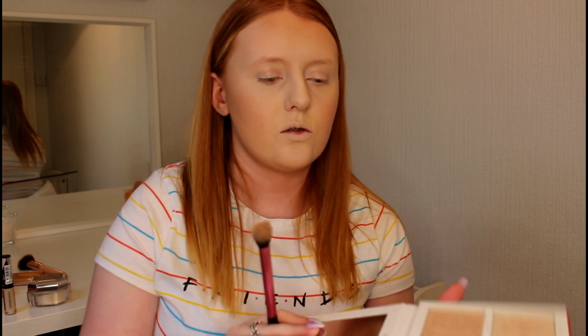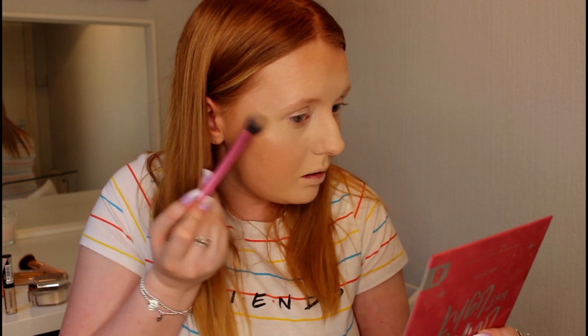So for highlight, I'm going to take this palette from Beauty Bay. It's the Living My Best Light palette. I think they're all called that. This is the one in Delicate. So that is what it looks like. It's got some really beautiful shades in it. I'm going to take the shades Precious and Dazzle and just mix the two together. The more goldy champagne shades. Like, it's just stunning.